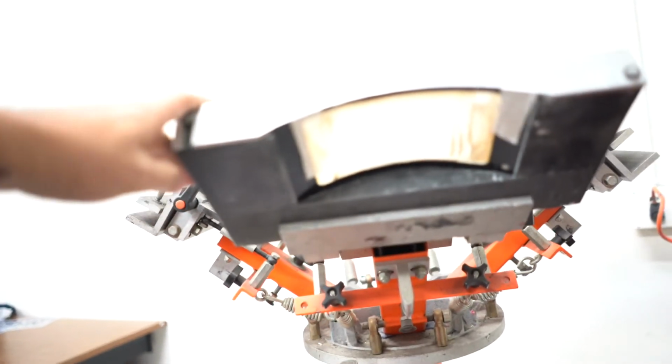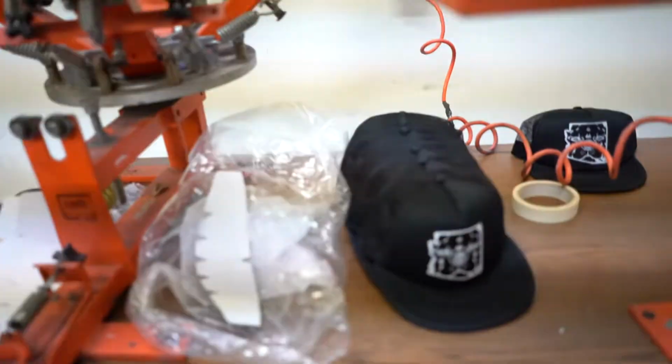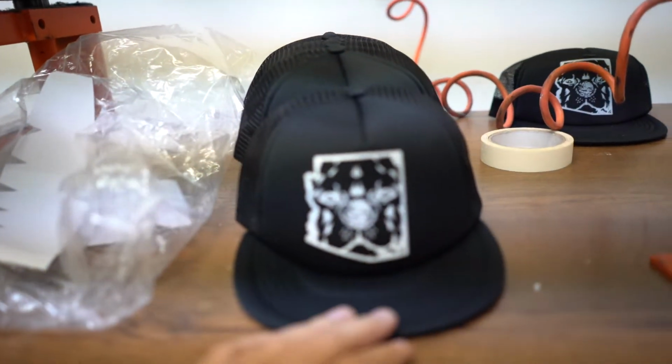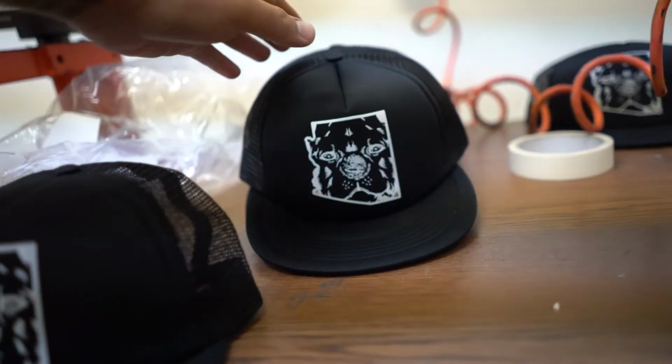So I used the hat press once again. Everything worked out fine. We had a perfectly brand new screen in there, so it made my life much easier. And these are the hats that I printed just now. I think they all came out pretty good.